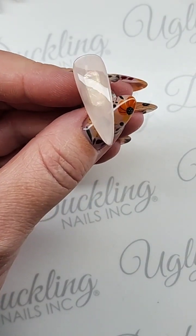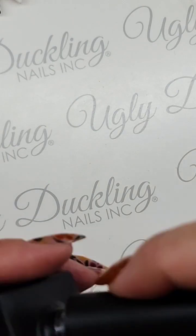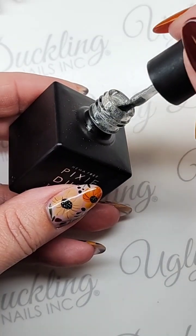Okay, 131. We're going to do two coats of that, and then we are going to apply again our beautiful Pixie Dust top coat. I can't get enough of this stuff. It's amazing because it's so beautiful, but it's great because you can incorporate it with a lot of different nail art techniques. Yes, like background work.